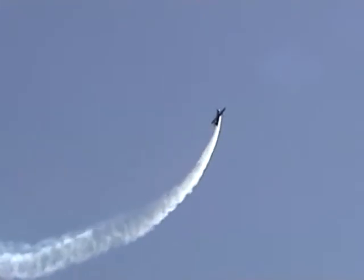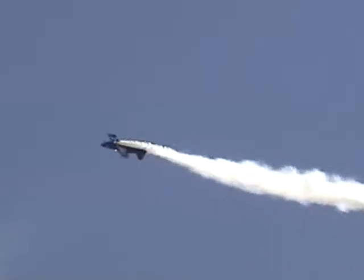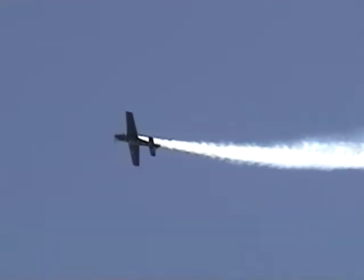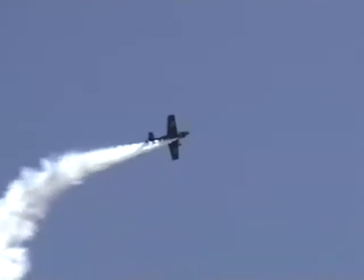And look at the power he has. Once again, the nose comes on up over the top for a triple Immelman. Yet with full authority to fly right off the top and complete a roll. Oh my heavens, look at this. He's going to start another one. A 4th Immelman. Half loop after half loop after half loop after half loop.